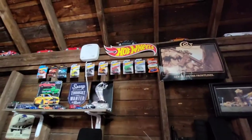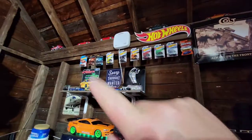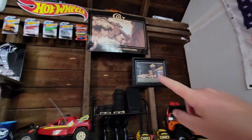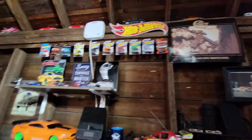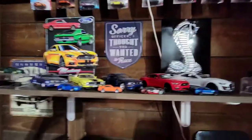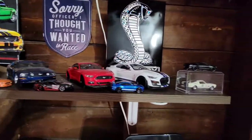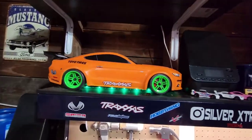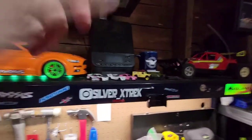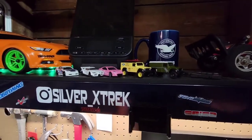So, this is the back wall of my garage. I have some cars, a couple posters, a picture of my old car there. Different steel aluminum signs and whatnot. I have a shelf I hung with my Mustangs on it. Underneath is my RC Mustang drift car. And I got my radio. Couple cars here.